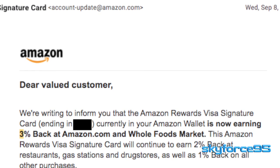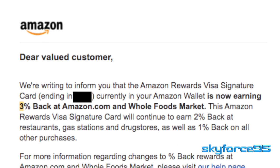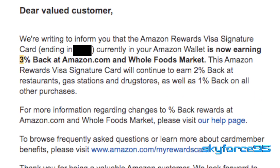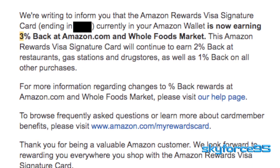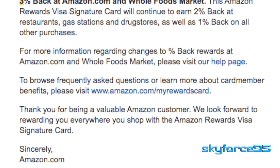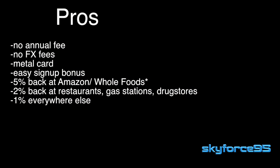And just as an anecdotal experience, you definitely want to make sure that you maintain your Prime membership to keep that 5%, because at one point I didn't auto-renew my membership, and then within a few days I got an email saying that my rate was reduced to 3%. So something to keep in mind if you have the membership from, say, month to month or something that's not consistent.